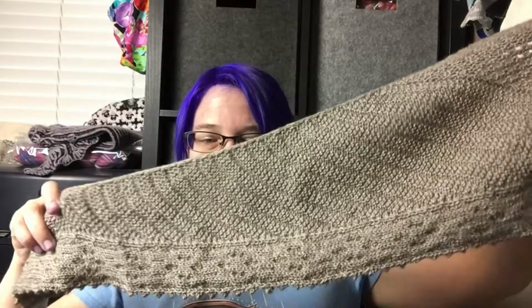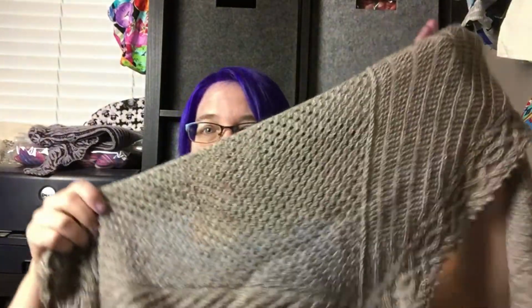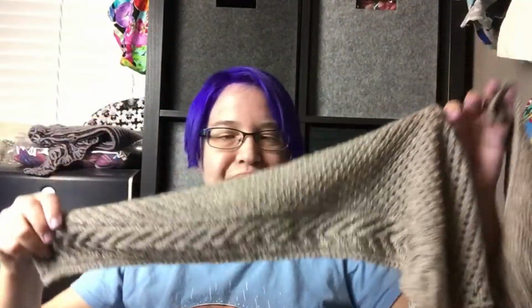You guys, I am so excited. Guess what I have? Ta-da! A finished shawl. This is the wrong side, let me flip it around. This is the Beauty and the Beast shawl that I started working on last July that I finally finished. So there it is in all its glory.